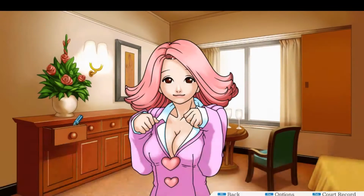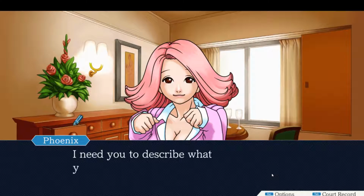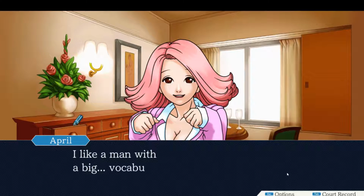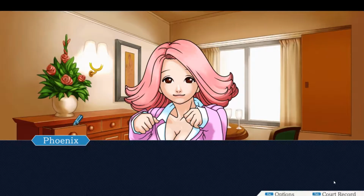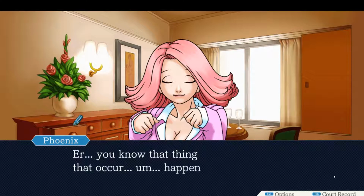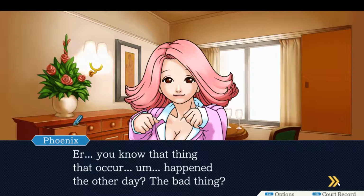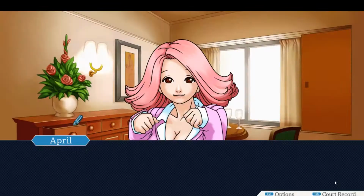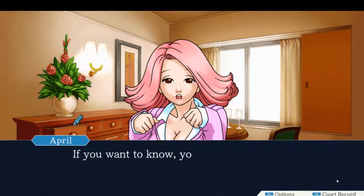Pinky Heart Lady. I am a lawyer, actually. I like a man with a big vocabulary. Use that as like a pickup line. Like, you have a very big vocabulary, you know that? You know that the thing that occurred, happened the other day? That bad thing? Okay. Change your vocabulary.